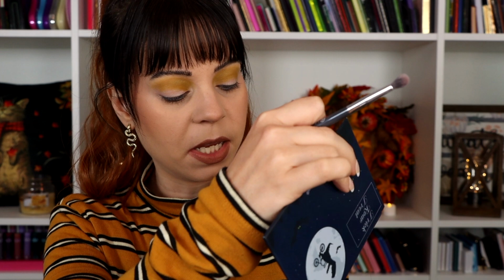So I'm gonna switch to a smaller brush. This is the A504 from BK Beauty. I'm gonna take the shade Happy Hunting, which is the dark brown in the palette. I really like the tone of this. I think it goes very nicely with the rest of the color scheme. So I'm just gonna start that on the outer corner of my eye and then blend it into the mustard shade and kind of wing it out a little bit.